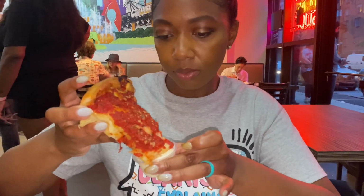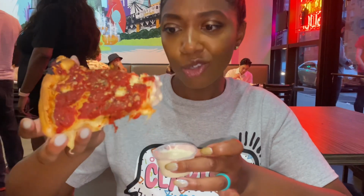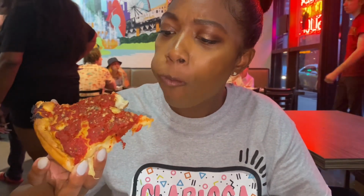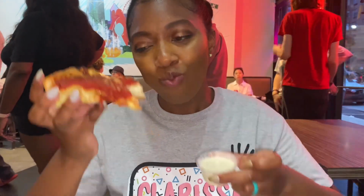I like this. Now, if you don't like sauce, then you won't like this. But if you do like sauce, this is actually really good. So if you don't like tomatoes or sauce, you probably won't be a fan of this Chicago-style pizza. But if you are willing to be adventurous, try it out. You might even like it. Of course, I like it with ranch.